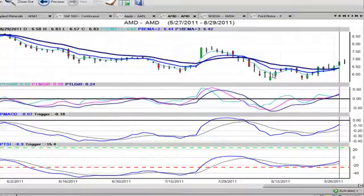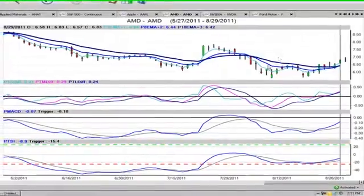I tell my own clients about this one on a regular basis, that I normally like to buy this at this time of year. I love to buy this stock anywhere between the $5 and $6 mark, and as we progress towards the Christmas season, it usually progresses towards the $8 or $9 mark. So your longer term traders, that's definitely something to think about.